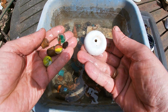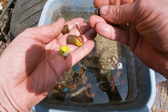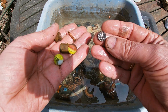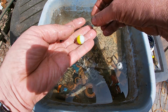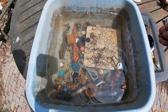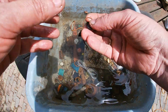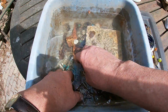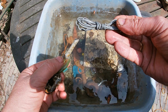I like these. It's part of a cufflink. Beautiful marbles. Keepers. Yeah, it's only for the recycling.